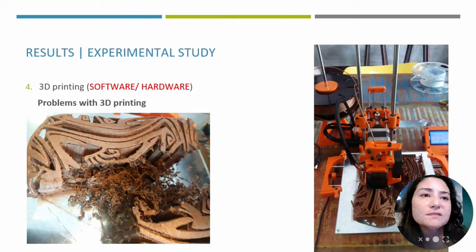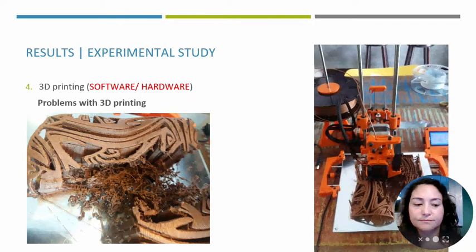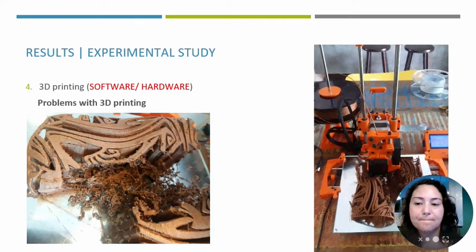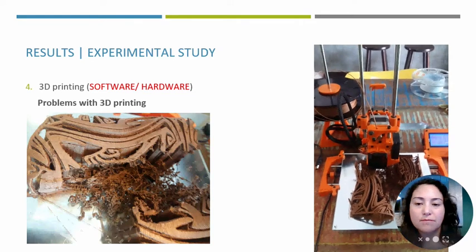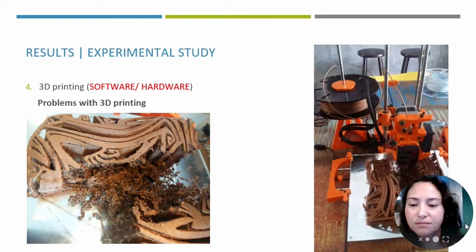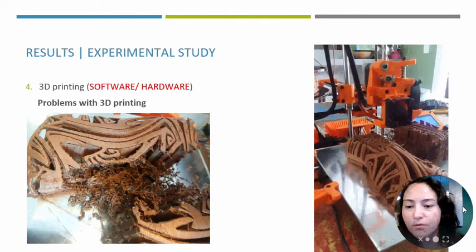Here you can see the printer working. On the left, you can see the problems we had with the printing process. The filament does not work well.